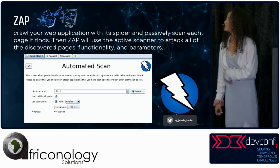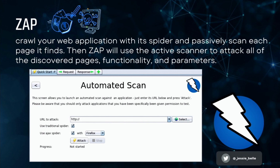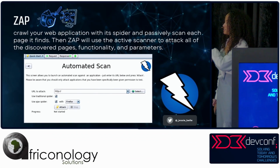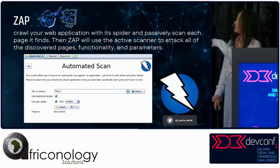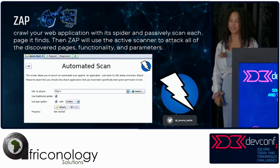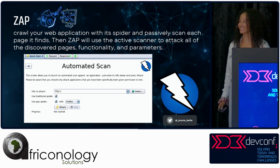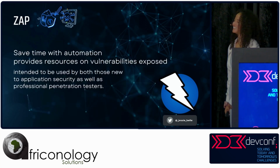And this is Zap. Again, it's a flagship OWASP project, which allows you to crawl a web application with its spider and passively scan every single page that it finds. Zap then uses the active scanner to attack all of the discovered pages, functionality, and parameters. And I love how simple it is. It's literally just entering a URL. You download the app. It's free and open source. And it will give you a whole load of information about the vulnerabilities in an application. But please, please, only attack applications that you have permission to test. You can get yourself in trouble.